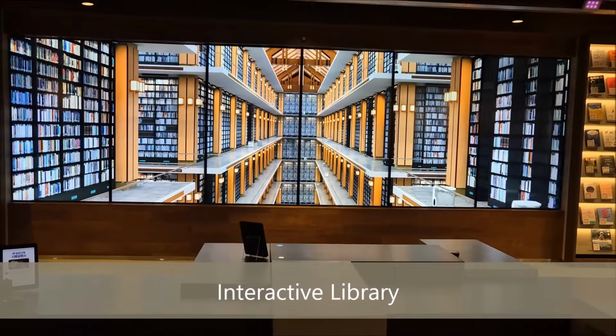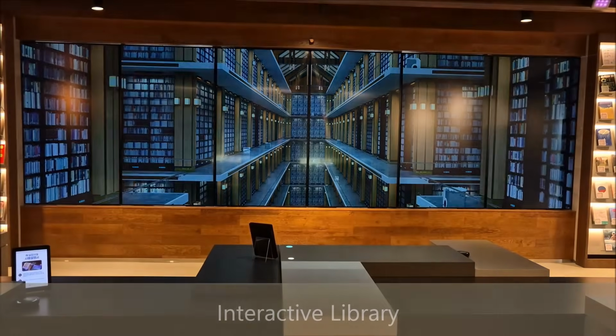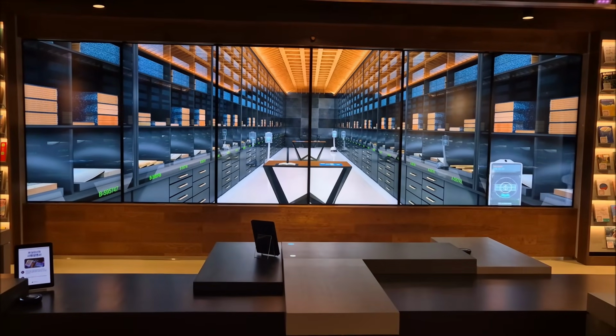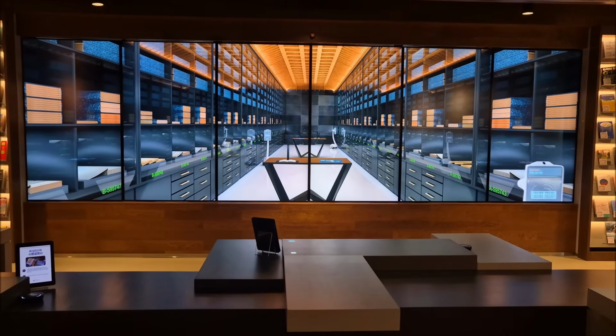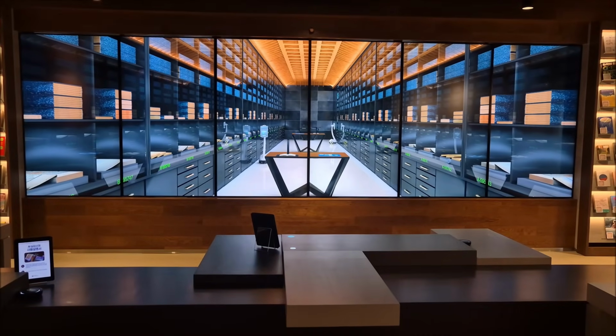The first thing that catches your eye when you enter the exhibition space is the 300-inch display. It is a 3D video reenactment of the future of the storage, the treasure trove of national knowledge information. The brilliant screen shows robots organizing books in a dense storage.